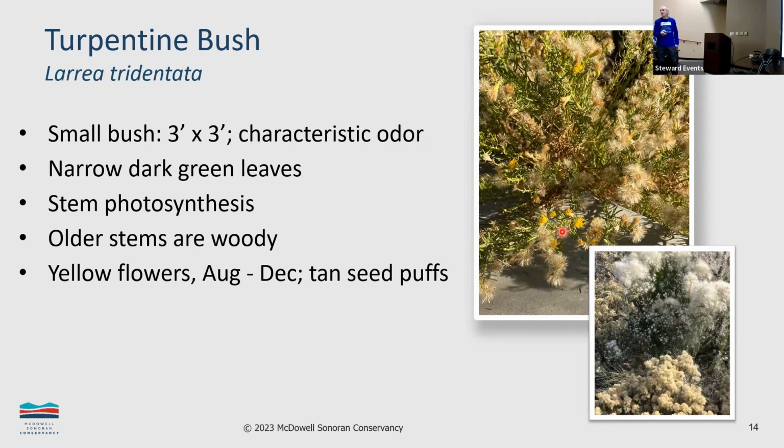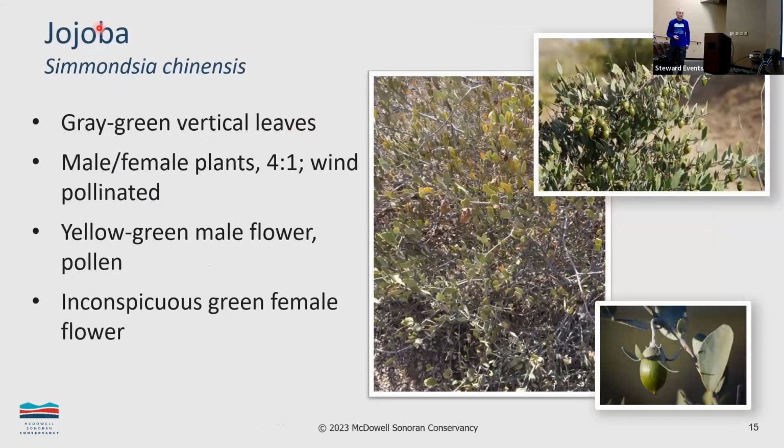So this one was already producing quite a few pods. I took this in an irrigated area. So it's got quite a bit of fuzzy pod here and really prominent here next to the desert broom. And this is female desert broom, and you don't want to plant that if you don't want to mess. You plant the male desert brooms, and then you still get the butterflies. So here, oh, jojoba, a really important plant.